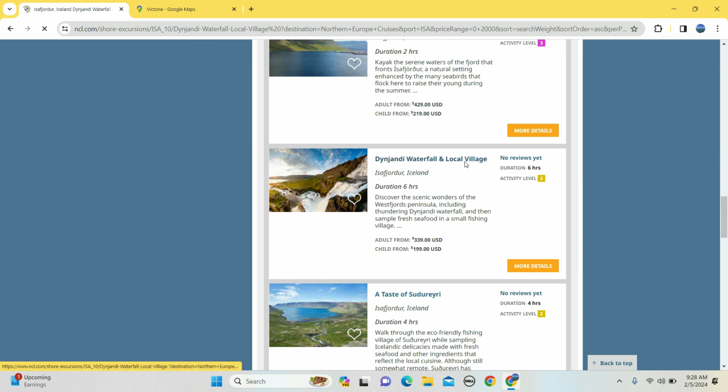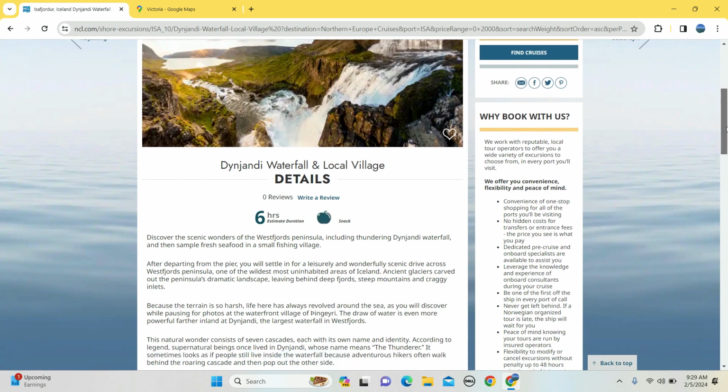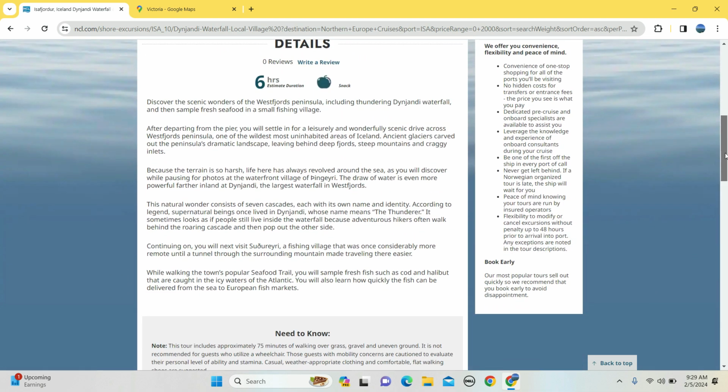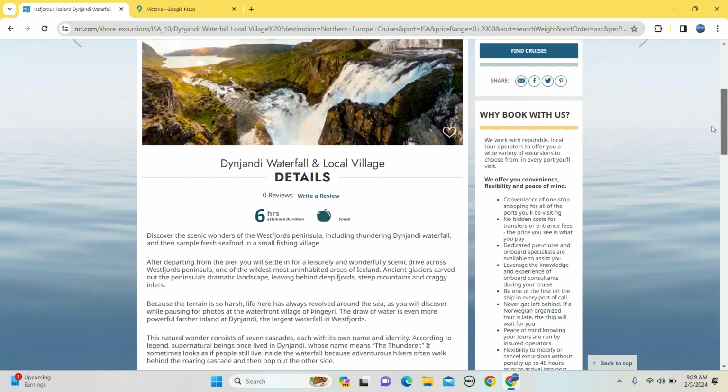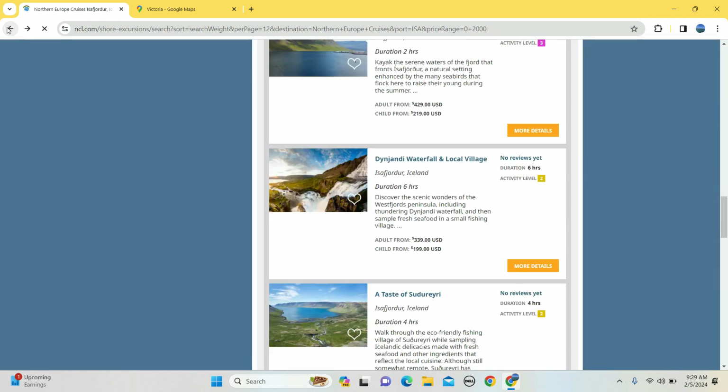Waterfalls in a local village, 6 hours long, $339 for adults, $199 for kids. A good 6-hour excursion to see a waterfall in a village. In short, more details here. Pause to read that. 75 minutes of walking over grass and uneven ground, not recommended for wheelchairs. But you can take a picture or selfie, put it on the gram.